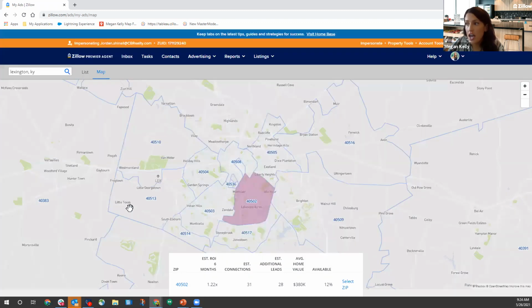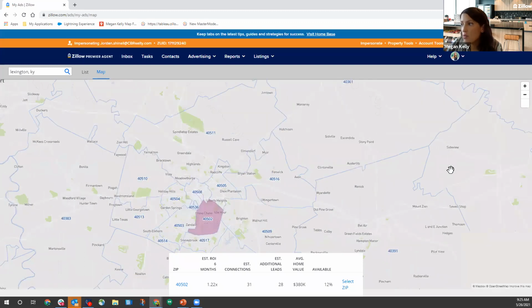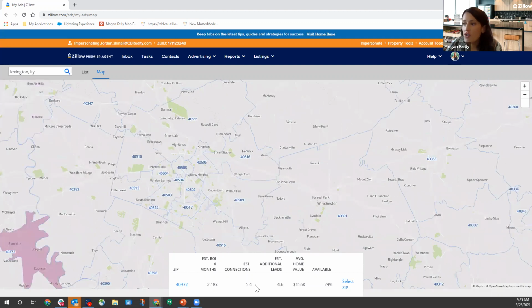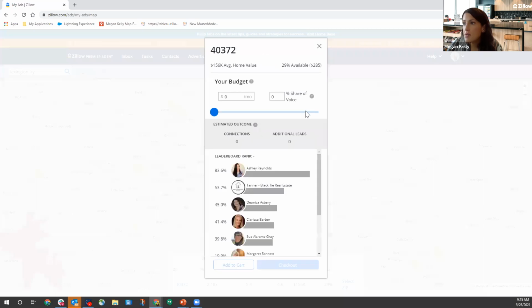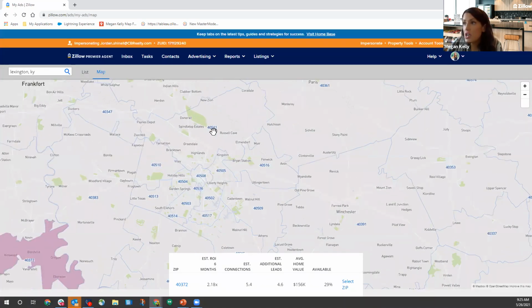Then one of the main things I look at is the overall number of connections and additional leads coming out of that zip code on a monthly basis. Because when you go out to some rural areas that are pretty inexpensive, but it's not generating a ton of leads, like this area, 40372, there's only a total of 5 connections per month. Zip codes like that can be pretty inexpensive, but it's not always the best area to advertise in, if, for example, there are very, very few listings in any month on average.